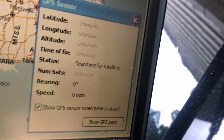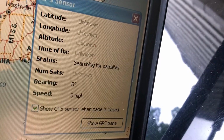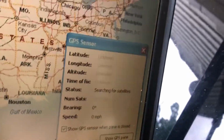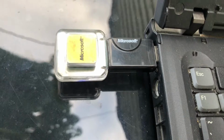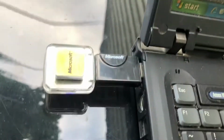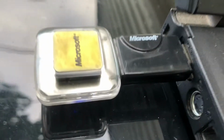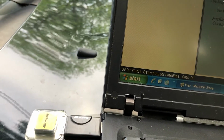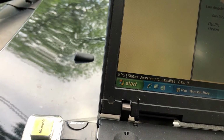Let's plug it like this. I know this is going to be very awkward for me, but I'm also near buildings. But anywho, it is going. Maybe I'll take this thing out on the road and show you out there. But we do have a blue light, if you can tell. It is trying to search for satellites. I am also next to a building, so these things are very picky. I am going to stop the GPS tracking.